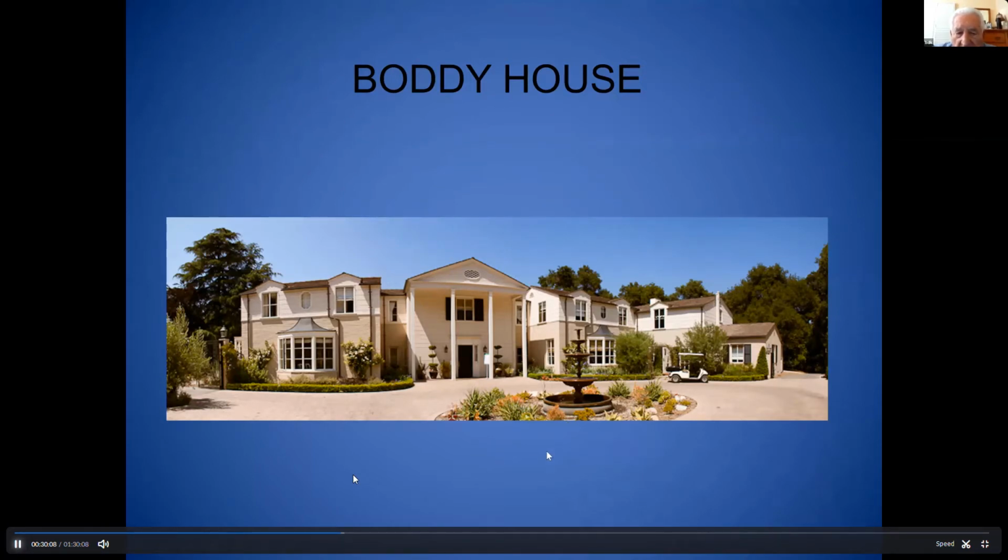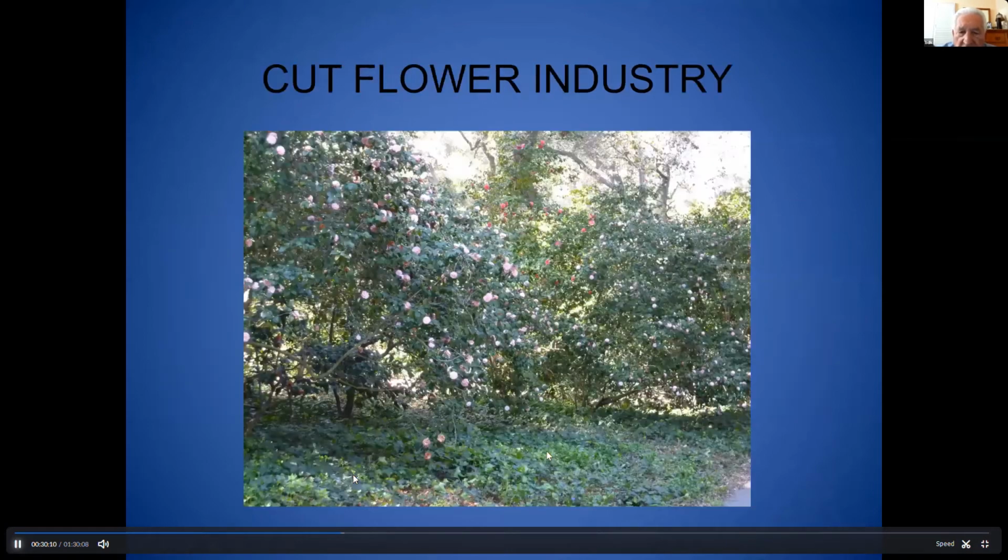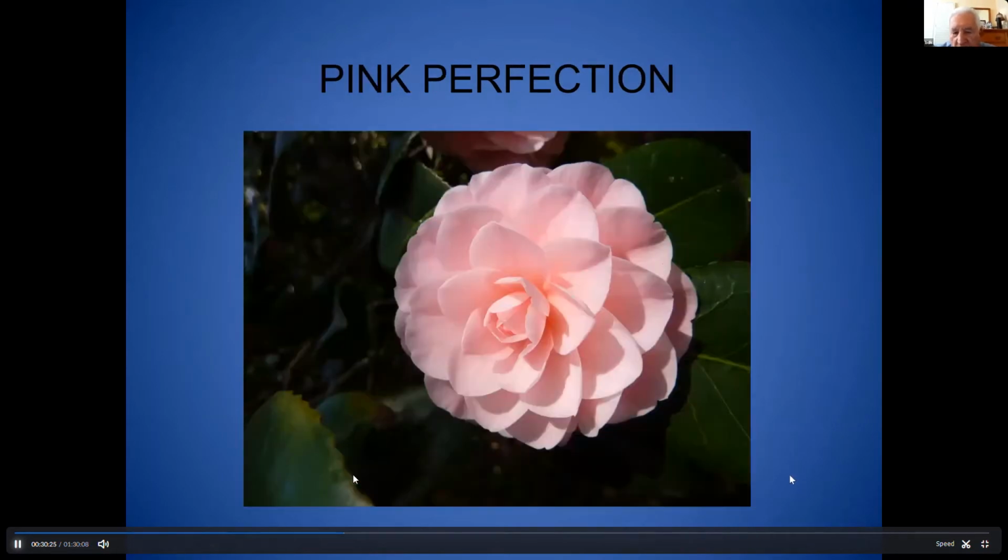As I said, Bodie really set up the whole plantation, which became Descanso Gardens as a cut flower industry. So you see a lot of mature, good-sized camellias. This, of course, is Pink Perfection, and it's still one of the most beautiful little flowers. I'm sure all of you are familiar with it, and it's just a wonderful little bloom that's sort of mid-season to late season. I just took this year.